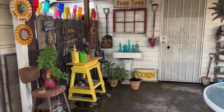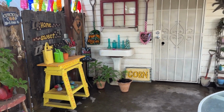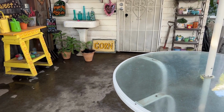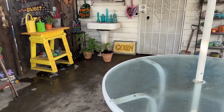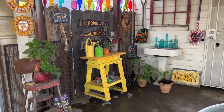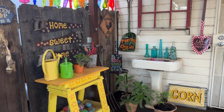And this is my little workstation where I get busy. I do a lot of painting in this area, my little table where I do my seeds, and I paint shovels and just all kinds of little arts and crafts for the garden. This is where all the magic is made.